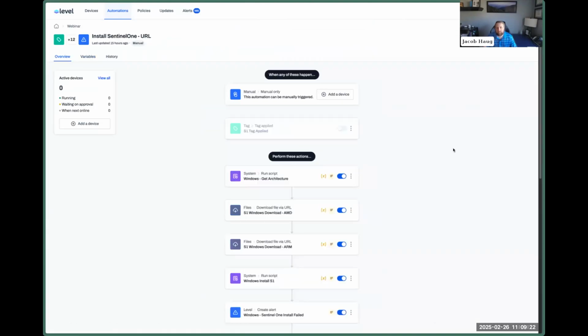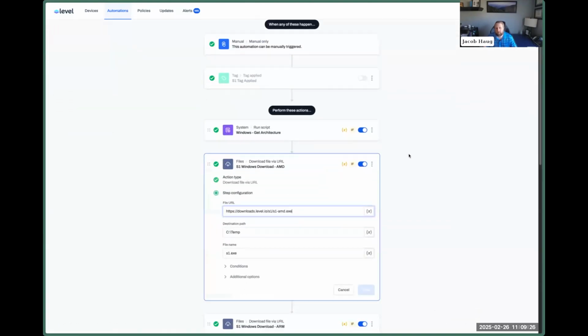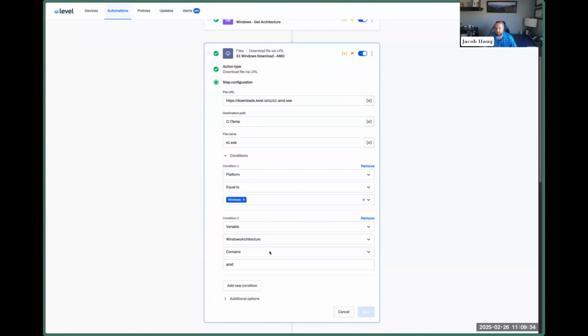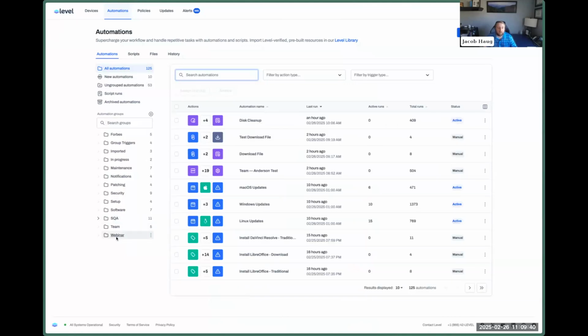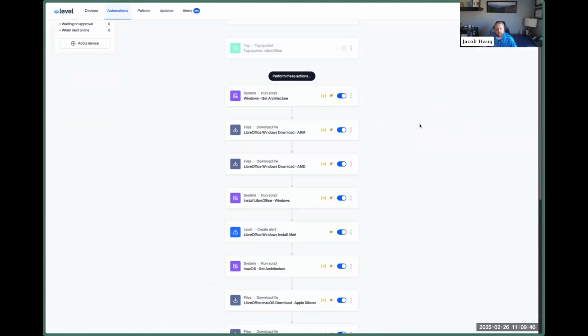If you're still doing that method and you want to maintain using your own public web server, now instead of downloading within the script, you can just provide the URL right here within the action, and we can take advantage of that. And you can still use conditionals here, like to check if the device is AMD or ARM. Another example of what this might look like is LibreOffice, which is a solid Office platform that's free.